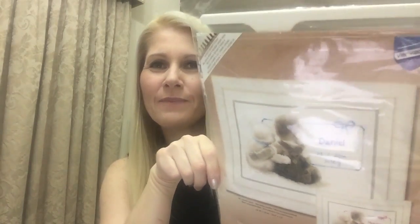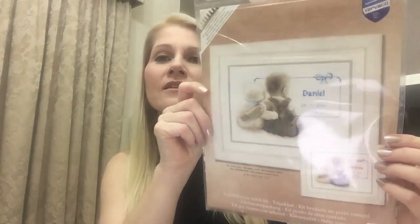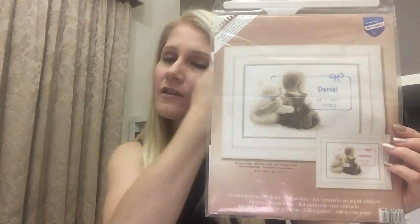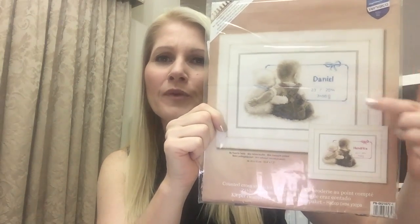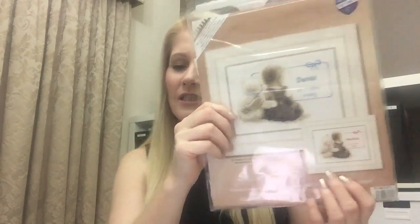So that's that one. Next we have Baby Birth Sampler, which is by Vervaco. You guys know I have trouble with this one. This is a kit. That's the designer name up there. So with the kit you get the cotton, which I don't think is DMC because it doesn't mention that it's DMC, but you get the cotton for both the blue and the pink, so you decide which one you want to stitch. And I was stitching this one for my great niece, who turns 1 in November.